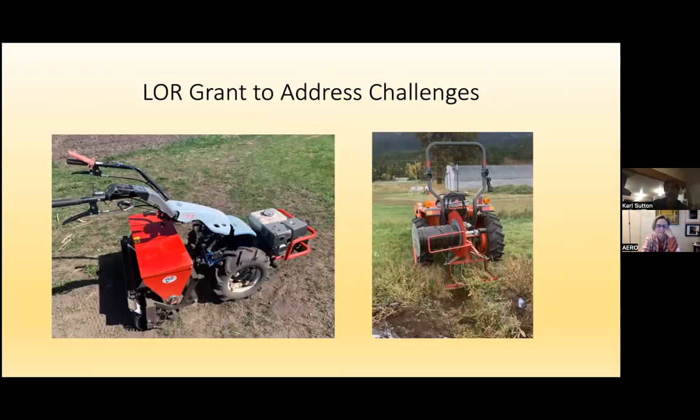So the LOR grant allows us to buy a couple key pieces of equipment. One is this drop seeder that's from Earth Tools. And this seeder we use to seed cover crops in our alleys between the plants in their vegetative stage. And then the tool on the right is a winder.